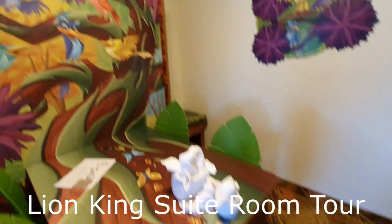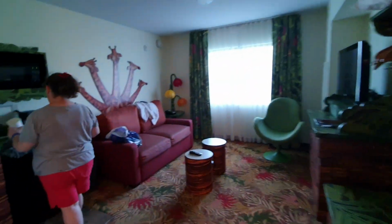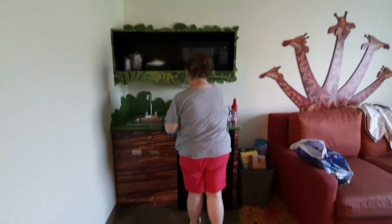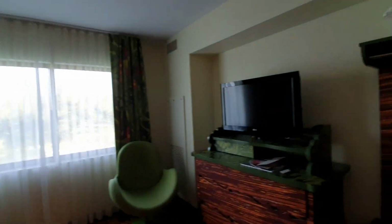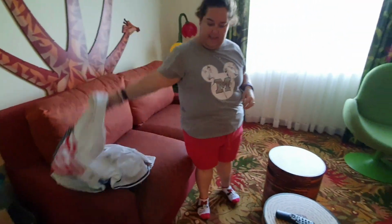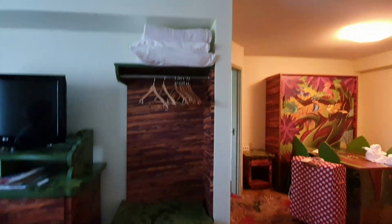So here we have it, the art of animation. We've got the bedroom through there. A lovely little lounge area. We're leaving today, so we're getting ready to pack up and vacate, as it were. Beautifully themed. Lovely TV. Extra space. That is actually a sofa bed. It will pull out. So you've got blankets and pillows, hanger space, lots of drawer space. Not a bad view from the window.